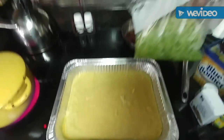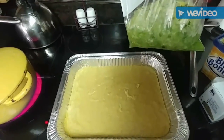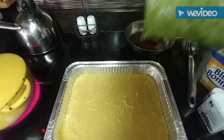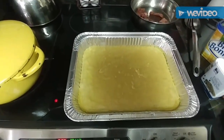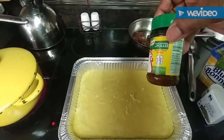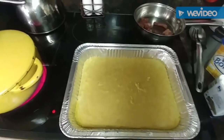I've already pre-chopped bell pepper, celery, and onions because I made salsa the other day. This is the same ingredients I put in my salsa. So while I was making salsa, I got smart. I thought, let me chop up my veggies for my stuffing. So those veggies are for the stuffing. And I'm also going to put some of this dry chicken flavored seasoning in there. And that's basically it.